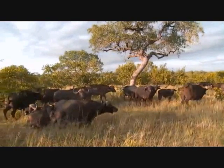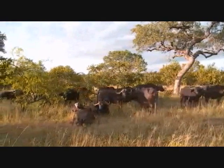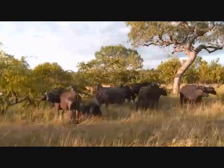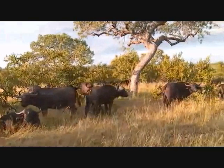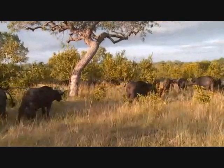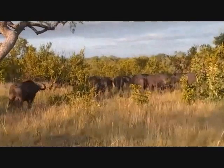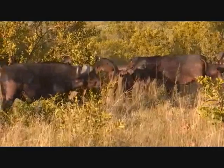I don't know if you guys heard that. There's a lot of people asking where the lions are in relation to the buffalo. Unfortunately the buffalo have moved west and the lions have moved east. We never know, there could be other lions that come in from the north or from the west, but at the moment the lions we saw last night are quite a long way away from here.